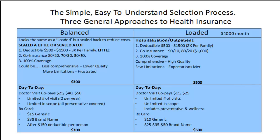Balanced plans have been around for a long time, but really became a larger part of the market when loaded plans started becoming unaffordable. Insurance companies still needed to sell health insurance policies, so they needed to make them cheaper. Balanced plans look the same as a loaded, but are scaled back to reduce costs. Balanced plans are set up for you, the consumer, to assume more risk.